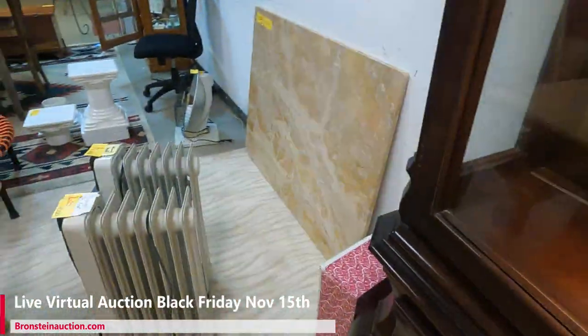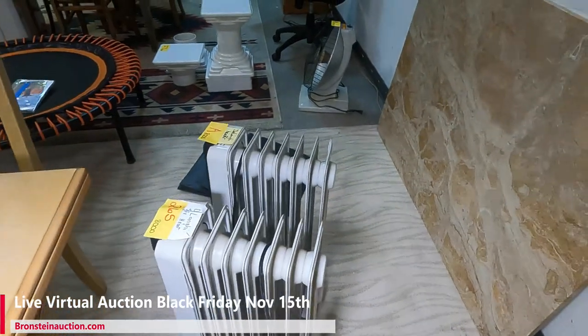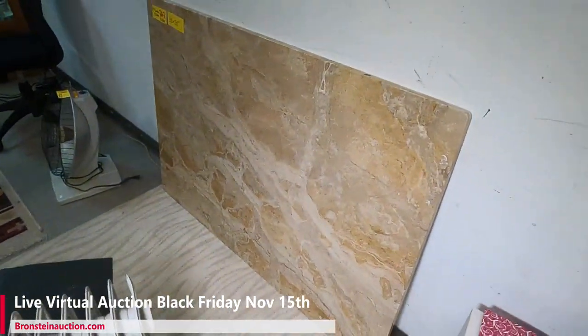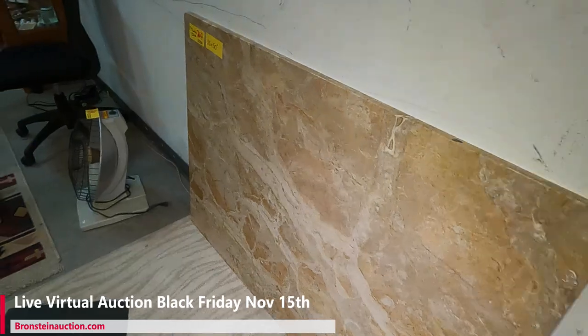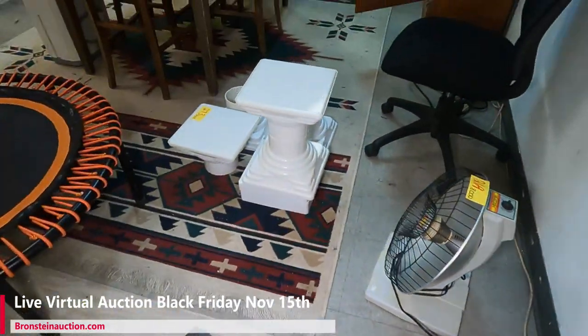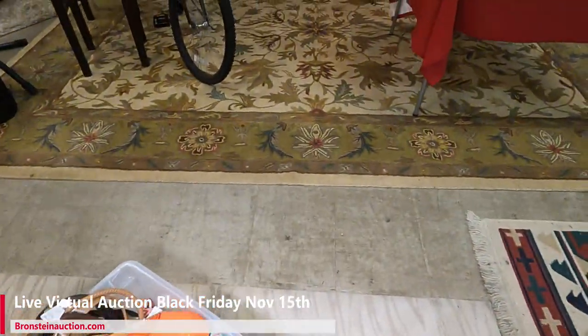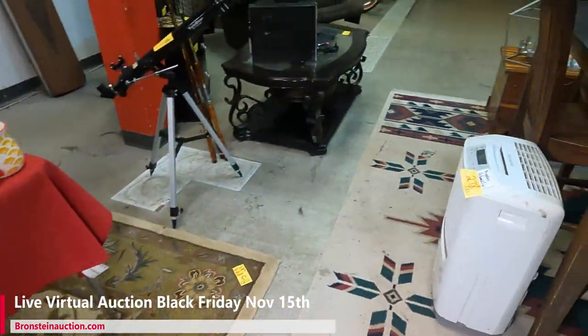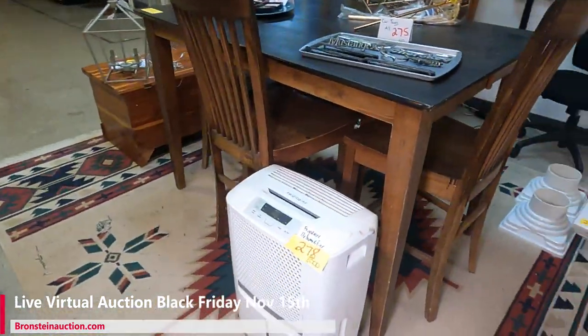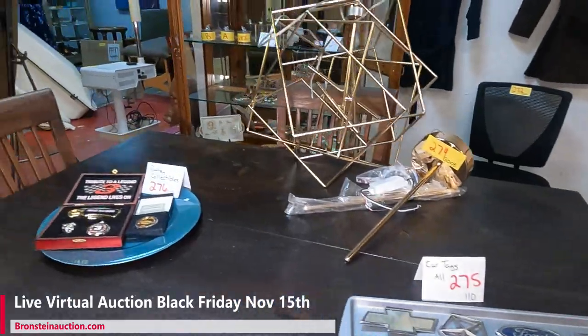All right, we're going to bring it around. We have the DeLonghi heaters. We have this really nice piece of marble, huge marble slab. It's 35 by 50. We have some gorgeous slate pieces, heaters, decor, rebounder, purses, you name it, we have got it. Frigidaire dehumidifier. We have car tag stuff. We have all kinds of cool stuff.